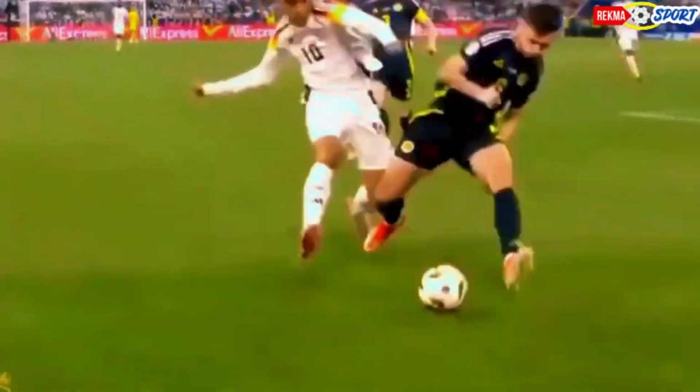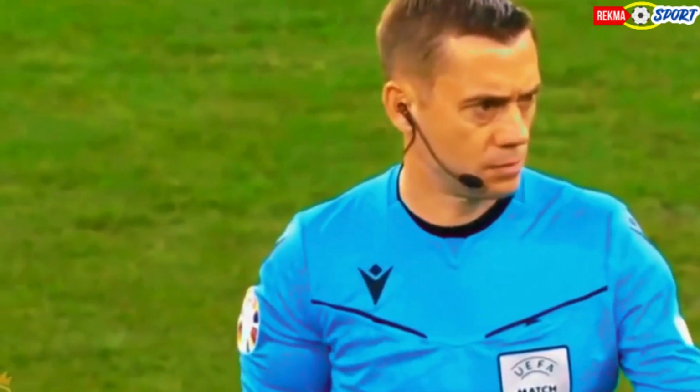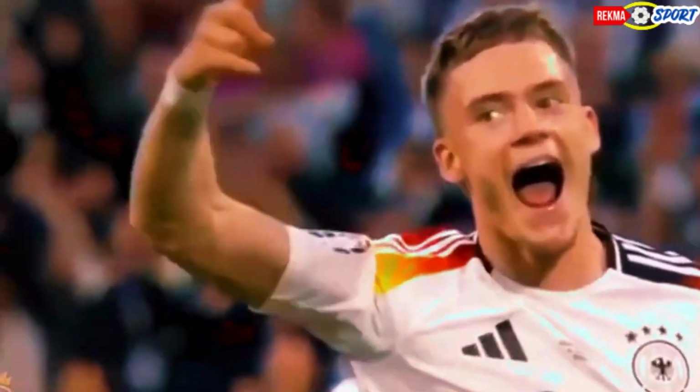Callum McGregor trying to get back in support of Kieran Tierney. Look at the celebrations from Tierney. Flick on by Che Adams. McGinn unable to control. And that is a foul by John McGinn on Mittelstädt into this German squad. Here's Havertz. Space for Wirtz! What a save, but it's in off the post!